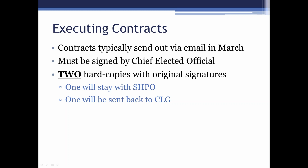Let's see. Typically, we will execute the contracts once we have received word of our notice of funding from the Park Service, which is why it's often not until May, June, July that we can execute them, because it takes that long for the Park Service to get word from Congress that they can release the funds and for them to notify us. So, and I know it's a pain for everyone to wait that long, but that's just kind of the way it has to be.